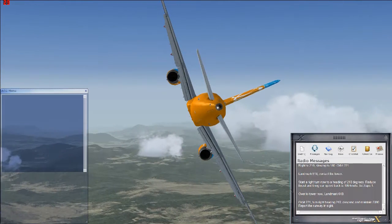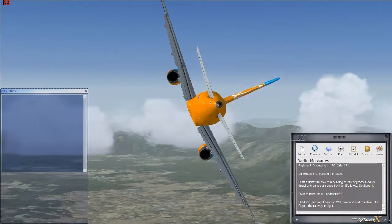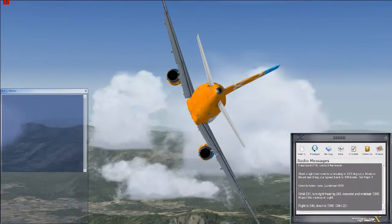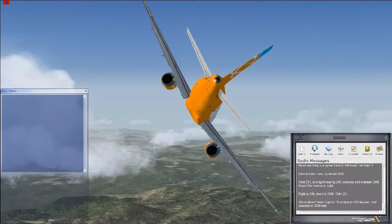Orbit 221, turn right heading 240. Descend and maintain 3000. Report the runway in sight. Right to 240, down to 3000, orbit 221. We're almost there, Captain. Turn right to 240 degrees and descend to 3000 feet.